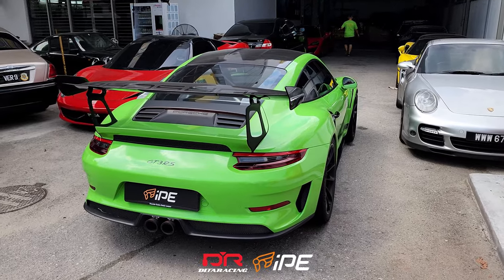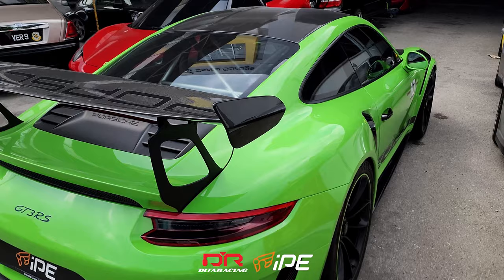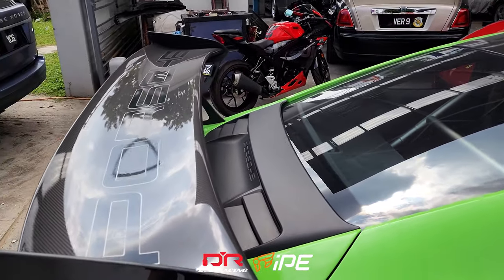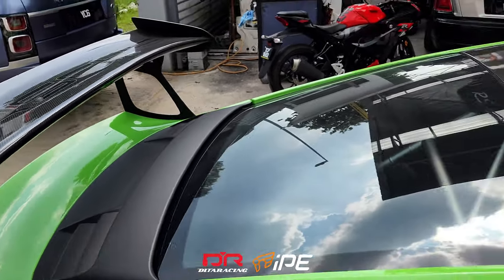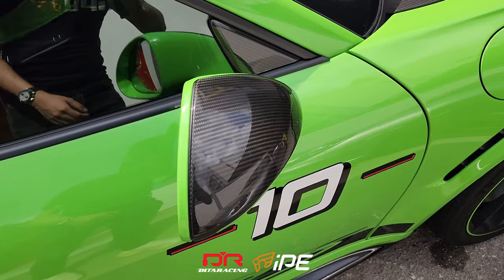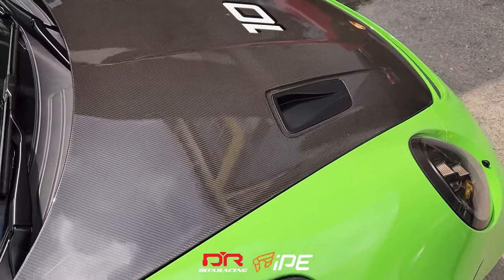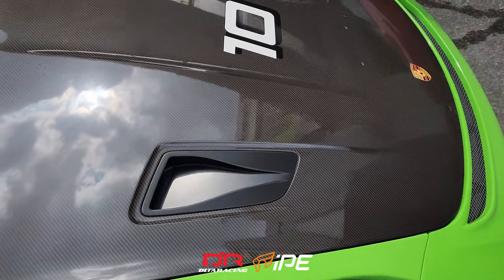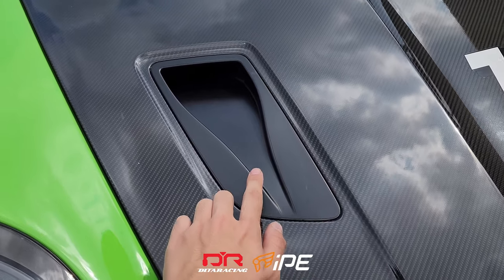This GT3 RS is finished off in this very eye-catching Lizard Green color. And also the car does have the Weissach Package upgrade. On the exterior, there's a carbon fiber rear wing, carbon fiber roof of course. The side mirror is also finished off in carbon fiber. And to the front, we have this extremely lightweight carbon fiber front hood, completed with these NACA ducts.